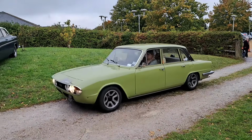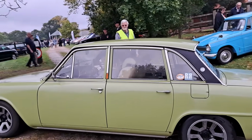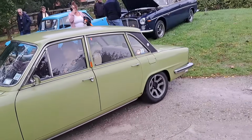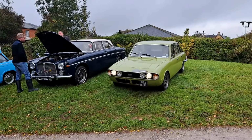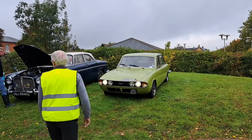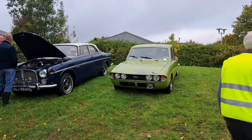Good morning. Today is the 28th of September and here we are at the Milton Keynes Museum for the 2025 British Leyland Autumn Rally. There's still cars coming in and somehow that Triumph 2500 has managed to get up on the top there. Actually it's a 2.5 PI I think they're called, a late one actually, if it's a PI.